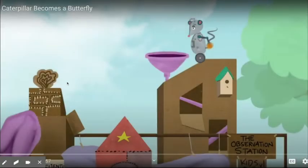Now today, we are going to kind of listen to a story. We're actually gonna watch a quick video about the life cycle of a butterfly because I thought that would be perfect to go with what we drew today. So don't forget to take a picture of your work and send it to your teacher, and let's watch an awesome video together. All right, friends, here is our How a Caterpillar Becomes a Butterfly video. Let's watch it together.